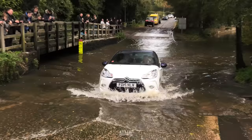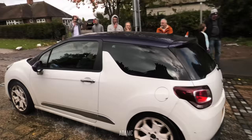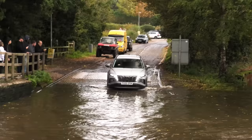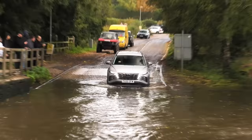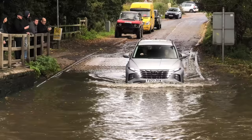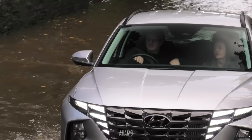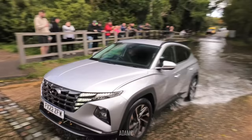Yes! Yes, the Citroen. That is a good advert for DS and the build quality and waterproofness of their engines. Had white wheels. And it had, oh, did it white wheel the world? The Hyundai is being a bit more cautious. Maybe it was the white wheel. So futuristic. Oh, look, he's... Very good. Crossing of the day, well done.